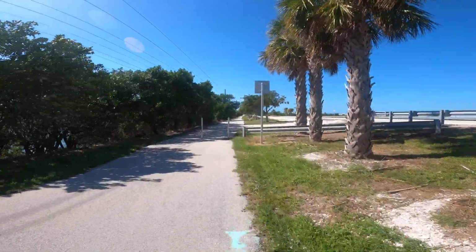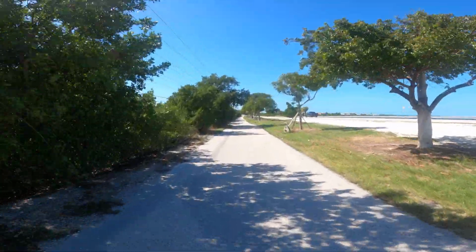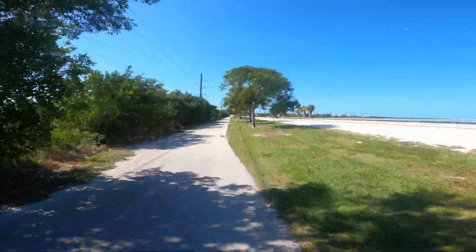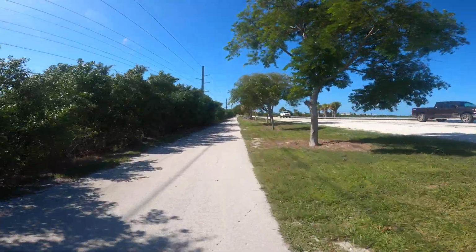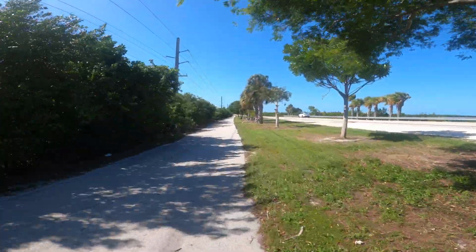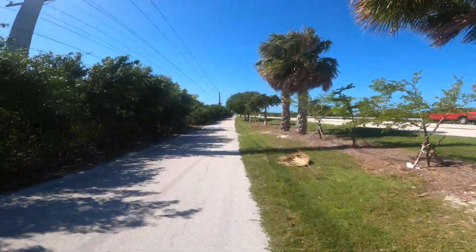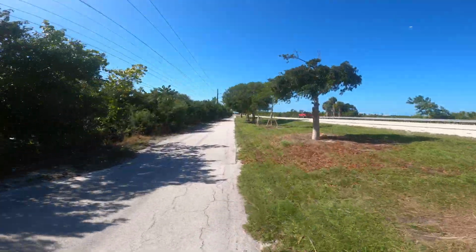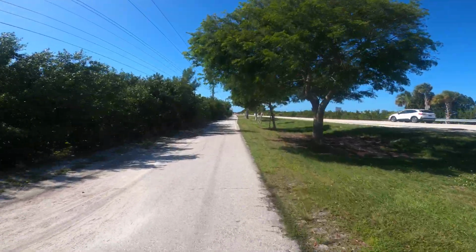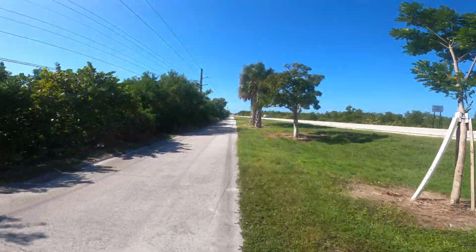Okay, so that was bridge number 1. Here's the other parking. As you can see, it's quite miserable. There's an iguana, a common sight down here. Okay, we'll see you at the next fishing bridge. That was Kemp Channel Fishing Bridge. We are now on Cudjoe Key, and the next bridge is a ways away. So, have a great day.